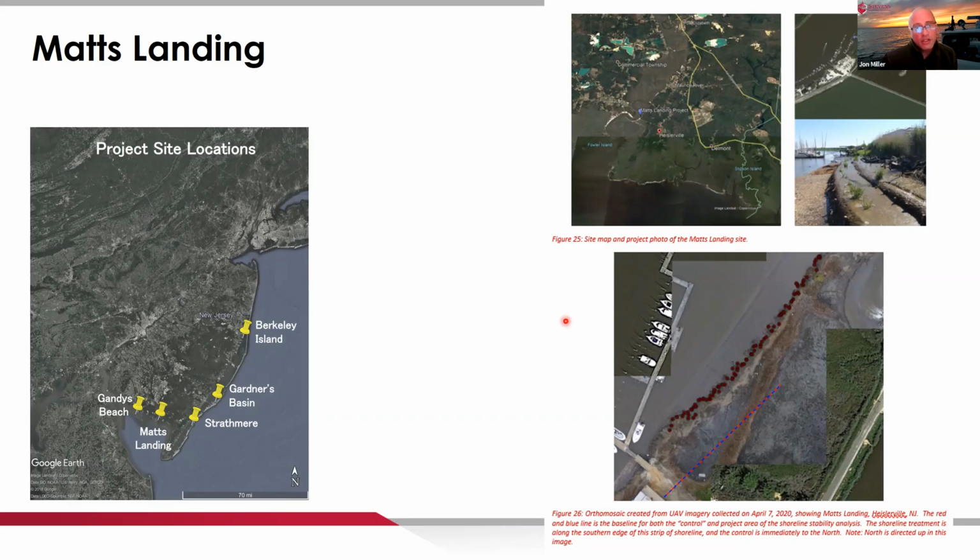As you can see, by taking a very quick run through these different sites, we have tide ranges from 6 inches to 6 feet. We have fetches ranging from Matt's Landing, where the fetch might be a tenth of a mile, all the way up to 10 miles, right? So we're talking orders of magnitude difference in tide range and exposure. Some sites have lots of boat traffic, others not so much. Some sites are more subjected to icing than others. So really a diverse group of projects was selected for this study.